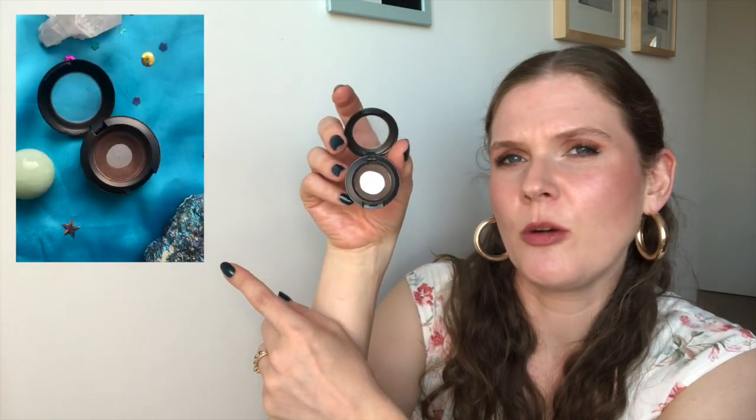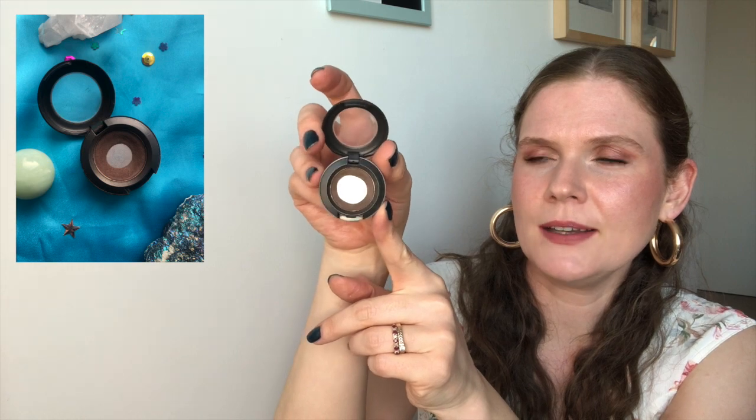Next category is brow products, and I've got 2 and I'd like to be down to 1, and I am years away from hitting that goal. But nonetheless, there's probably some visible progress here in this MAC single eyeshadow that I use on my brows. I'm gonna throw a picture up from the intro so you can compare.